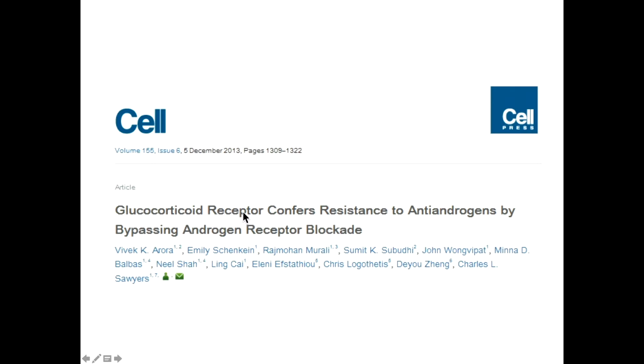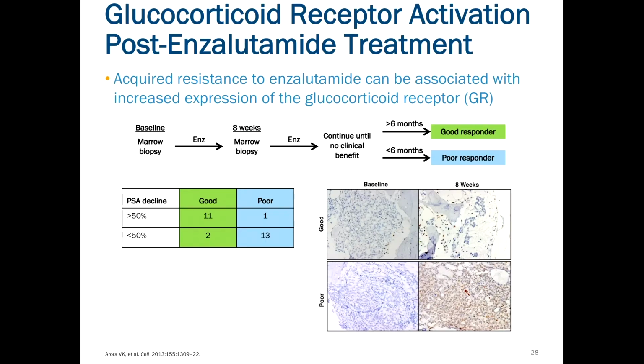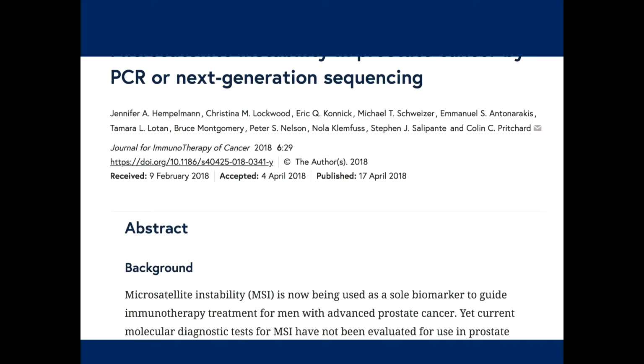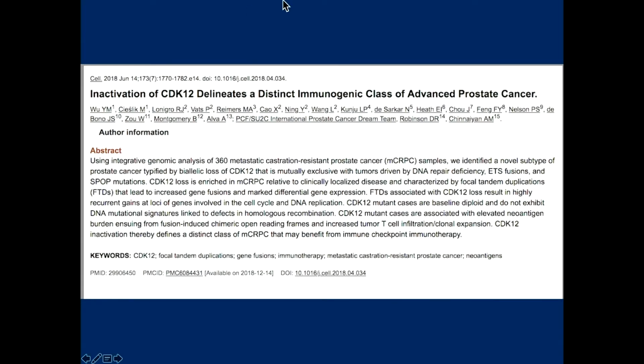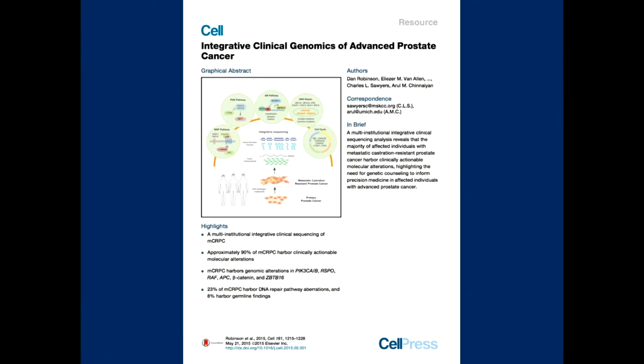You get a glucocorticoid receptor activation, which again is AR independent, which can have increased expression in patients with mCRPC. You can have these microsatellite instabilities, and these will become more important. PI3K. This was reported on at PCF: inactivation of CDK12, which happens in about 7% of CRPC patients, and if you measure this, it might lead you to use some of the immunotherapies that Dan's going to talk about.